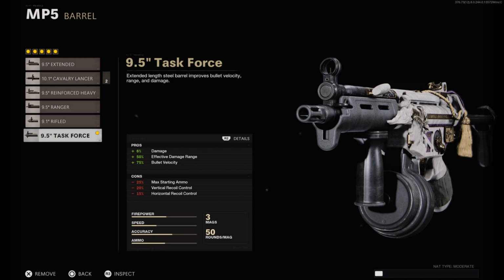But we do still get the same cons to both the vertical and horizontal recoil control, but this time the vertical recoil control is reduced down to a negative 3%, which is a lot more manageable. And then the negative 15% is bumped up to a negative 22% with the negative 7% added on to it from the SOCOM Eliminator.